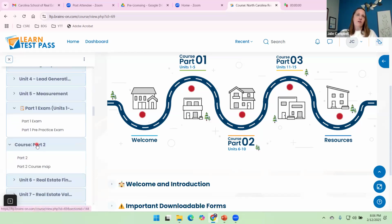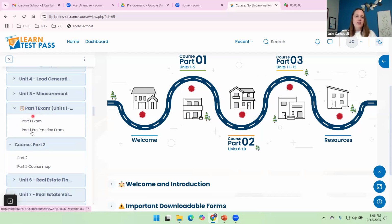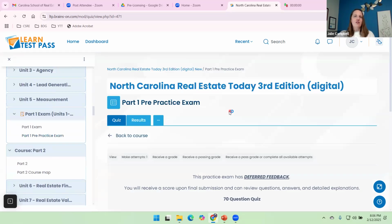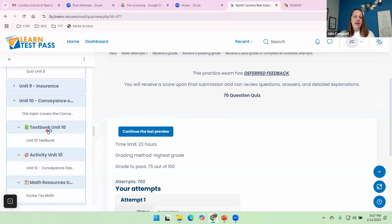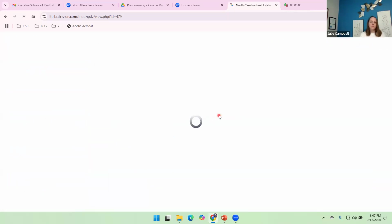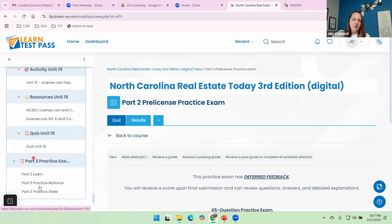So guys, everybody, please look. There are 3 part exams. Part 1 exam is after Unit 5. So if you haven't attempted the Part 1 exam yet, it's after Unit 5. The Part 2 exam is after Unit 10. So there's the Part 1 exam after Unit 5, the Part 2 exam after Unit 10, and then the Part 3 exam is after Unit 15.